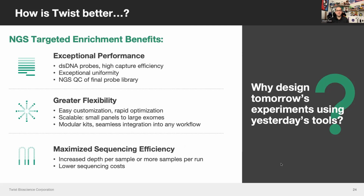when you actually go about doing the testing. And like I mentioned throughout my talk, we can customize however you want. We have the scalable, small, large panels, things on those lines. We have whatever kit you need, we can do long read, short read, we can work with you. And at the end of the day, our striving is to help save you money on the sequencing costs in the end when you're doing these capture panels.